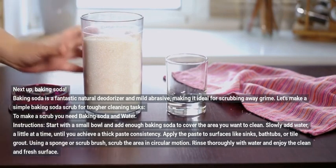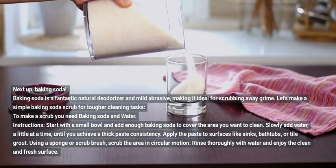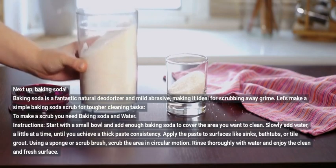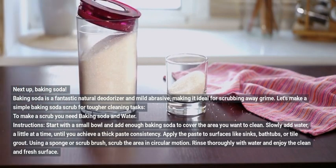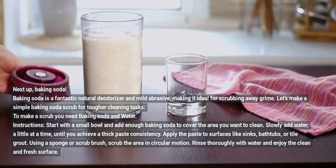Apply the paste to surfaces like sinks, bathtubs, or tile grout. Using a sponge or scrub brush, scrub the area in circular motion. Rinse thoroughly with water and enjoy the clean and fresh surface.